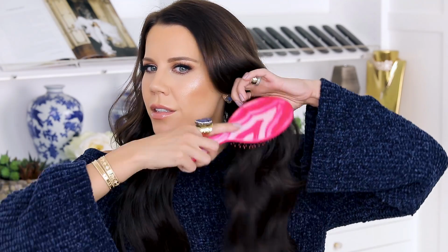So this is the actual brand, the wet brush. You can pick this up at the drugstore, Target. I try my best to not start at the root and go down. If you have any tangles in your hair, you don't want to pull the tangle all the way down. You always want to grab the ends and detangle what's in your hand first and then move upward. And I just find that this does such a beautiful job.